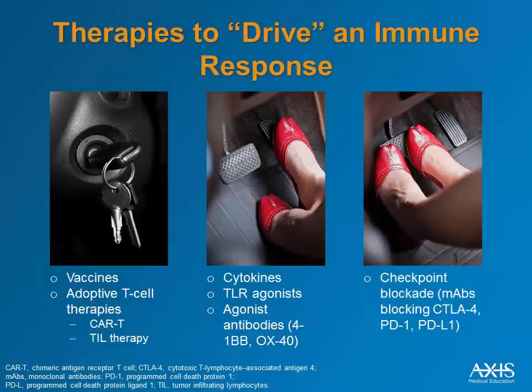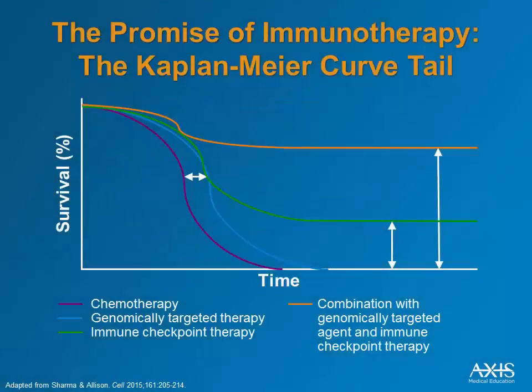It's important to recognize that the immune system is driven by a series of steps which we've discussed. We can start the ignition with vaccines, with adoptive cell therapies. We can push on the gas with cytokines that are generating inflammation, toll-like receptor agonists, some of which are in the clinic, and agonistic antibodies which drive a positive signal 2, such as through the OX40 or 4-1BB co-stimulatory signal 2s. And then, as we've discussed, the checkpoint blockade through monoclonal antibodies blocking CTLA-4 or the PD-1, PD-L1 axis allow us to take off the brakes and increase the anti-tumor immune activity.